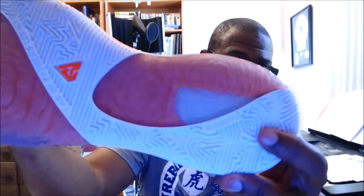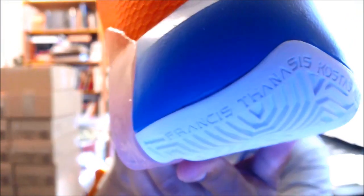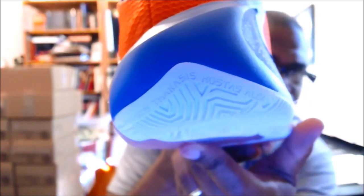Here you have just a zoom around the second section of translucent outsole that molds all the way up into the heel counter. And let's see, back here at the heel, I think it's the names of the brothers and sisters, right? Does he have all brothers? I need to look that up. You have Francis, Thanasis, Kostas, and Alex back there at the heel. Just a great homage, man, for a first shoe. And at $120, it's a great price point.